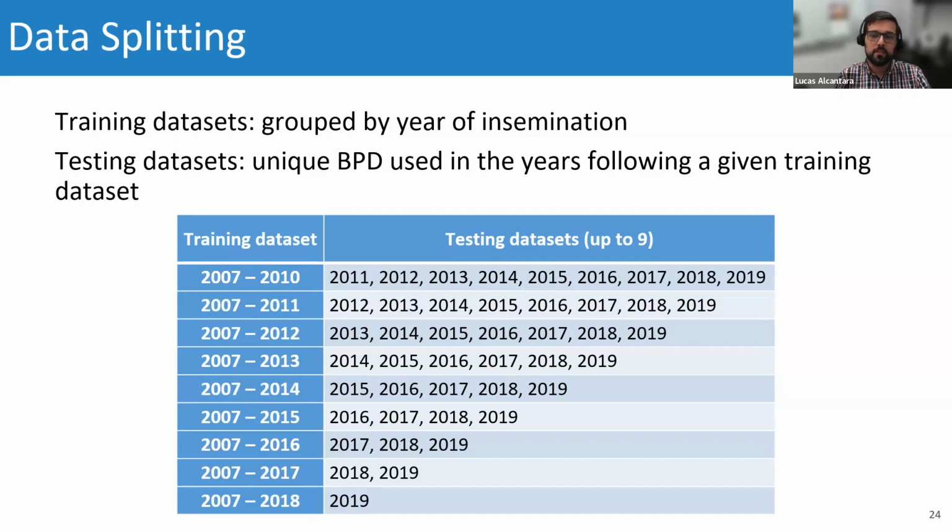Next, we tested to see if adding the newly created codes from 2011 helped predict which timed AI protocols were used in 2012, 2013, and so on and so forth. So we kept adding 1 year at a time and evaluating on the following years until there was only 1 year left to test. So a larger training set and a smaller test set, just 1 year.